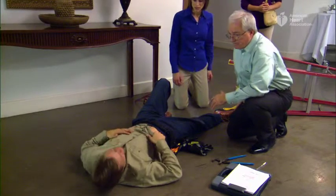Yeah, okay. Thanks, Sam. Let's talk about another kind of bleeding, bleeding you can't see. A strong blow to the chest or abdomen or a fall can cause injury and bleeding inside the body. You may not see signs of bleeding on the outside of the body or at all, or you may see a bruise on the skin over the injury.